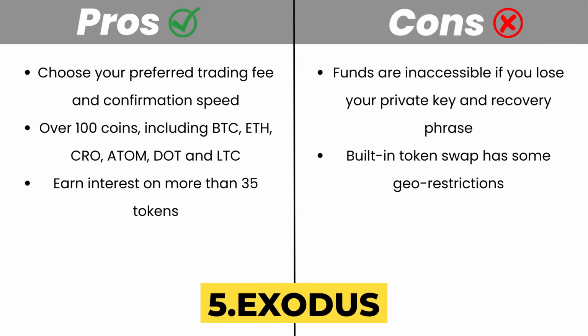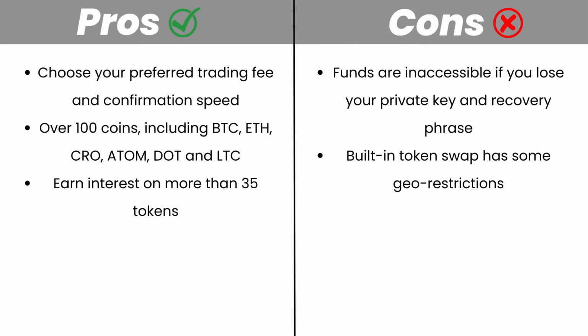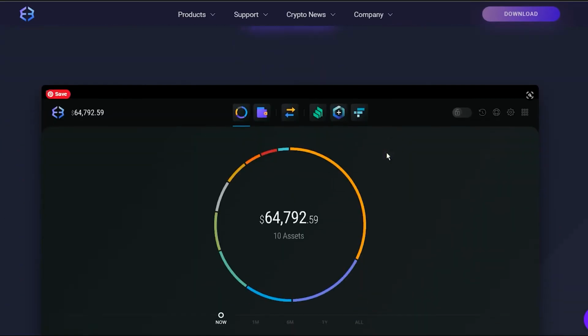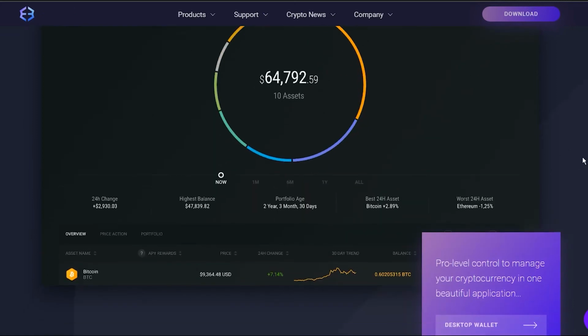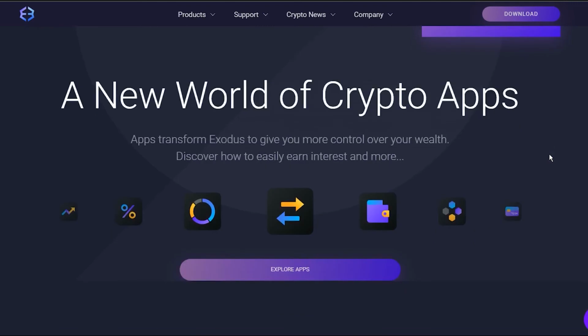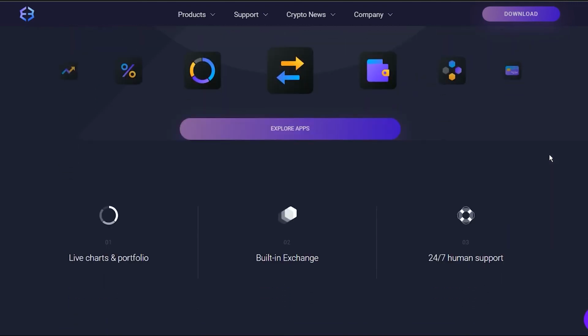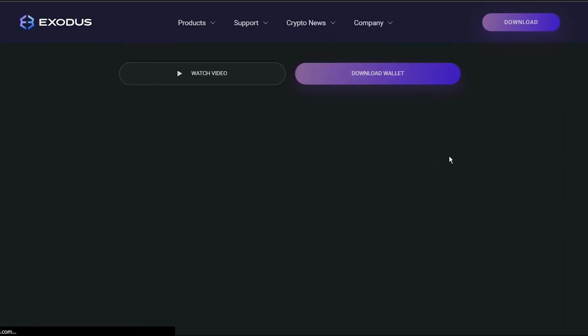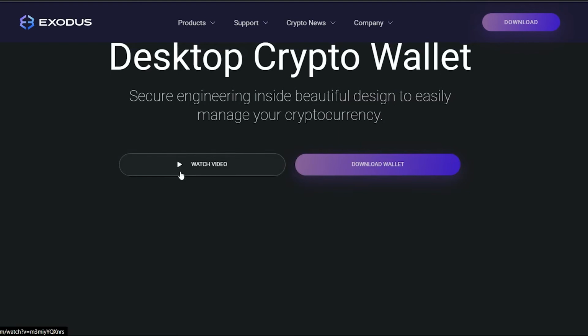Number 5. Exodus. You can see pros and cons about Exodus on screen, and we chose Exodus as the best crypto wallet for desktops because its transactions are fast, it's easy to use, and its client has a lot of different features. Exodus is one of the wallets that looks the best and is the easiest to use. Exodus used to only work on desktops, but now it has apps for iOS and Android and works with Trezor wallets, which are popular hardware wallets.